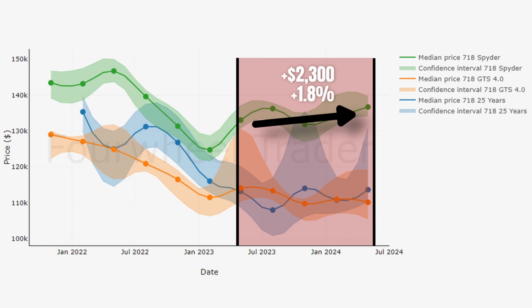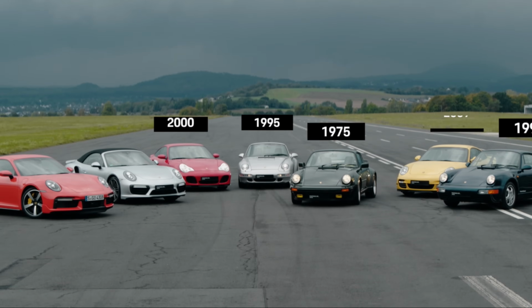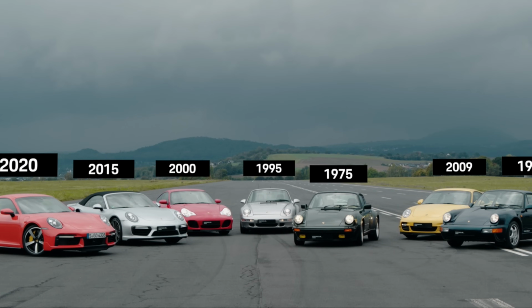The shift that you see here is a real development. It applies to cars from all model years and both high and low mileage cars. A trend that is characteristic for the wider Porsche market, but more about that later.